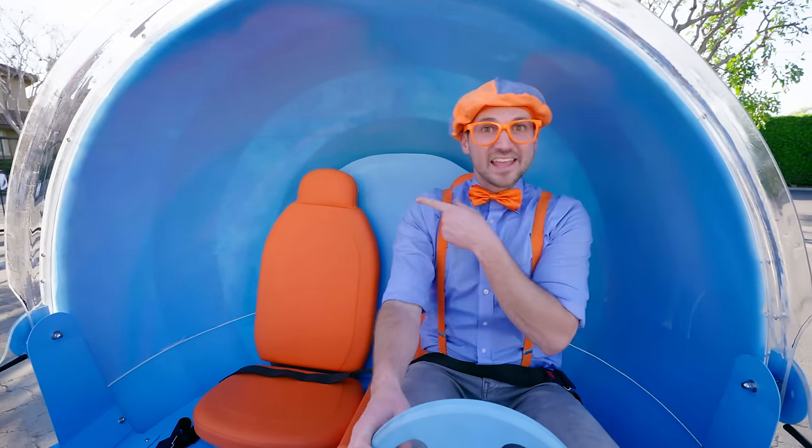Wow, I sure do love trains. Wow, it's great being able to sightsee. Oh yeah, speaking of sightseeing, yeah, the Blippi Mobile. Let me hop back in so then we can keep exploring. Gotta buckle up. All right, here we go. Woohoo!